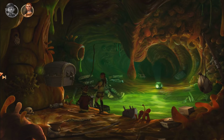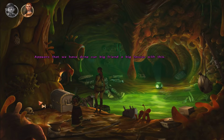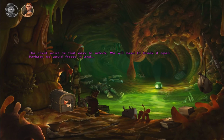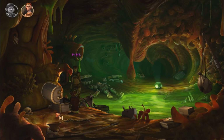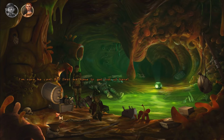Yoo-hoo! It appears that we've done our big friend a big favour with this. A beautifully worked chest. Looks solid. The chest won't be that easy to unlock. We'll need to break it open. Perhaps we could freeze it and... It doesn't always have to be so complicated. I can't get it open. Looks like a complicated lock. I suggest that we ask Captain Bonnet. Perhaps he can deal with it. I'm sure he can. But first we have to get out of here.